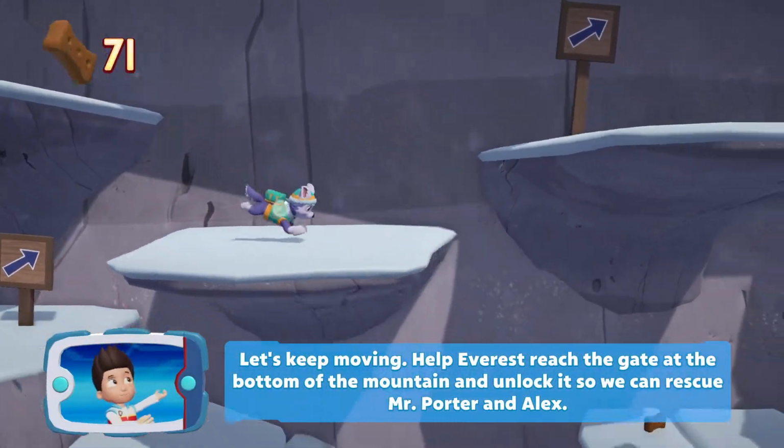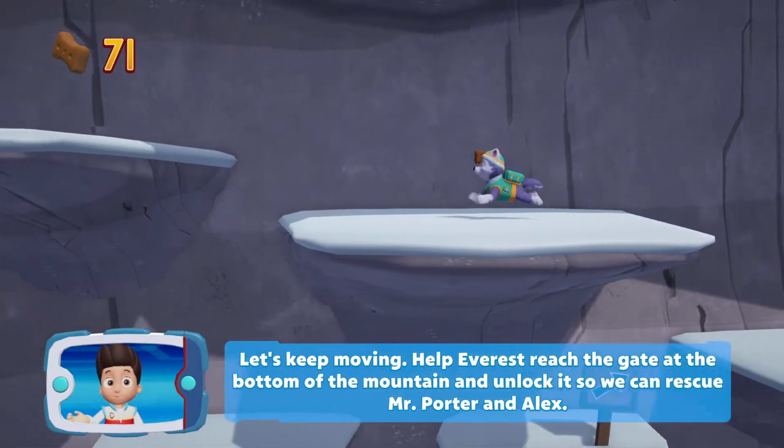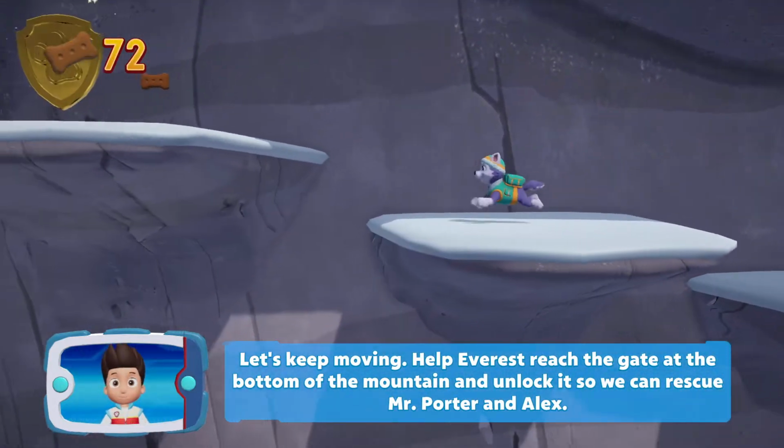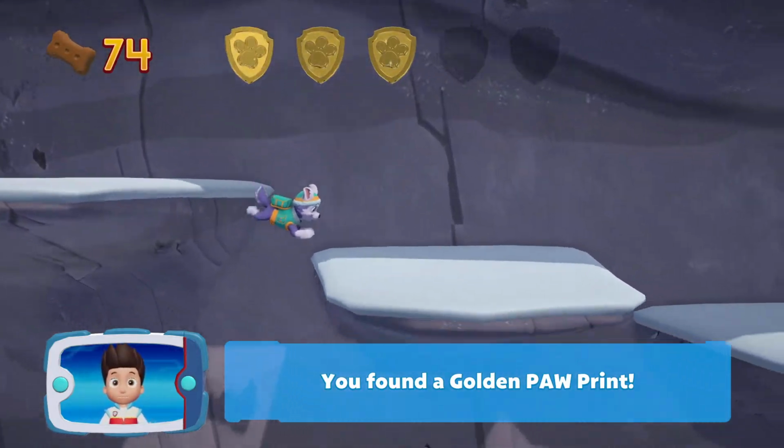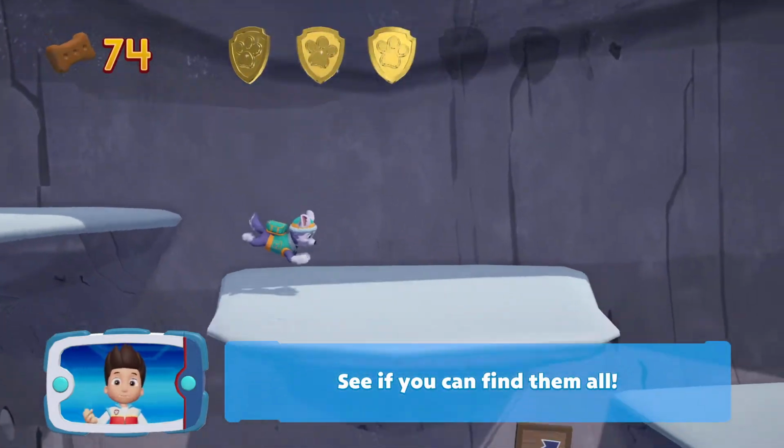Let's keep moving. Help Everest reach the gate at the bottom of the mountain and unlock it so we can rescue Mr. Porter. You found a golden paw print. See if you can find them all.